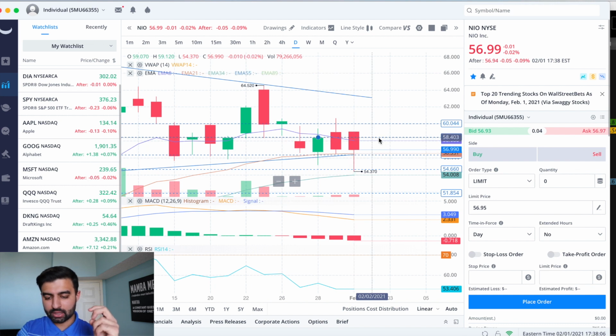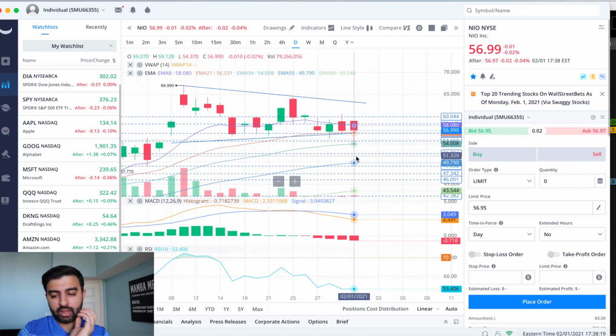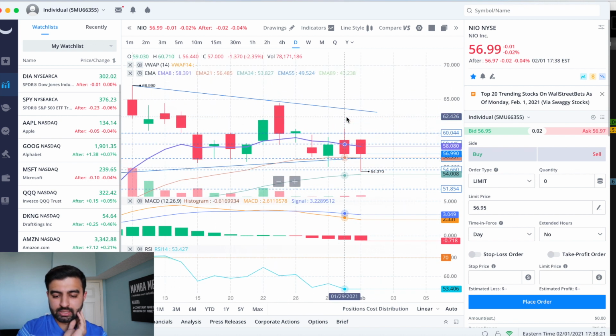If we can do that, then I think we push towards the mid 58s, and then we push towards $60, hopefully breaking 60 sometime soon. So let me know down in the comment section how you guys are trading NIO. I think it's still valid in the bull pennants, so I'm really excited about that.